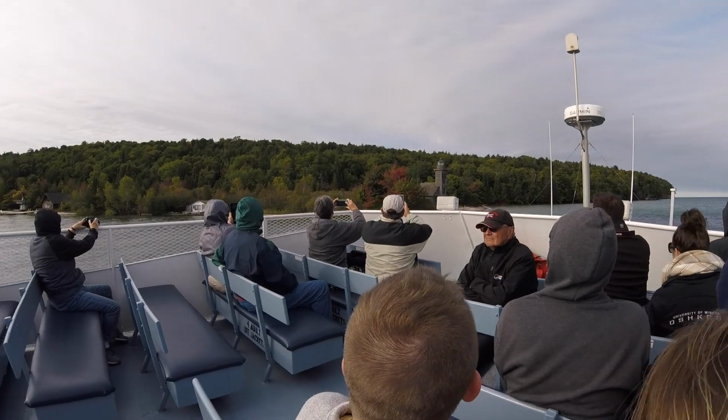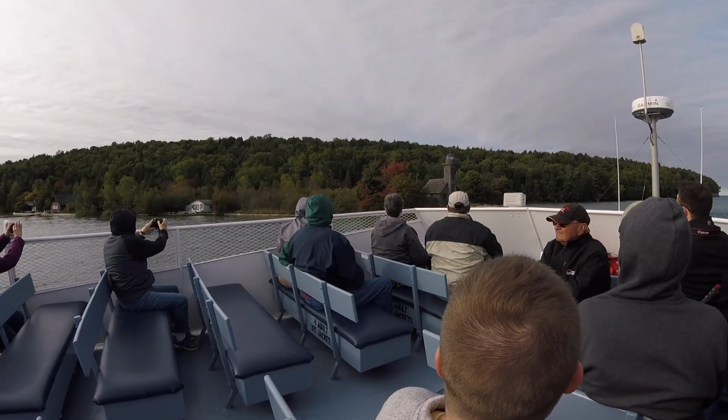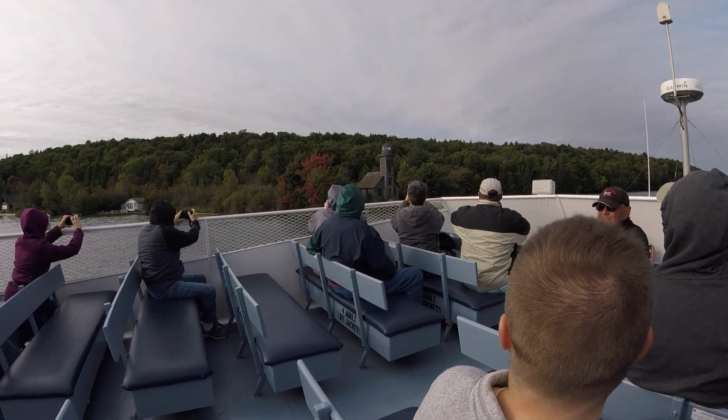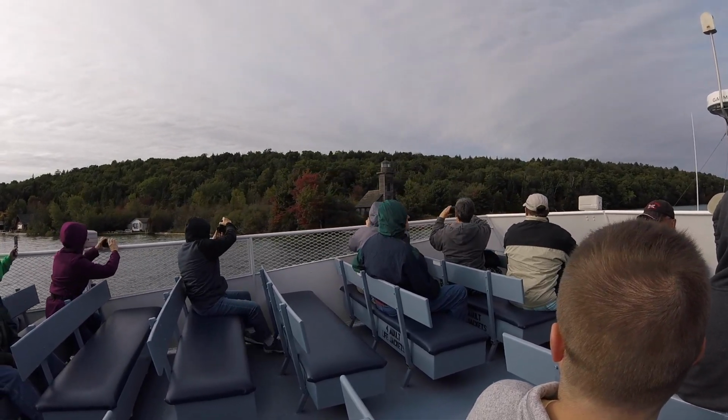The kerosene lamp was last lit over 100 years ago. This one was replaced by range lights. Range lights are just two lighthouses. They light up the center of the channel. Now, right now is a sectional light.